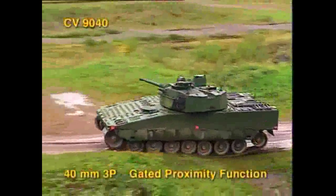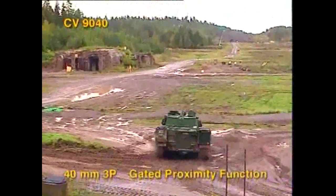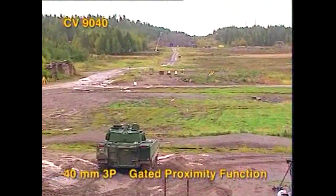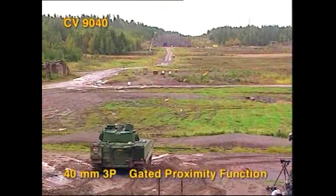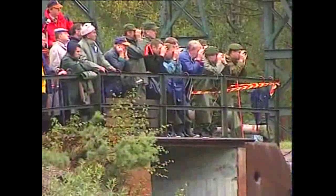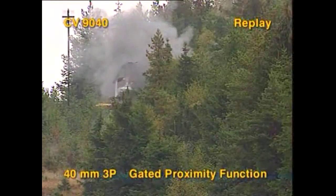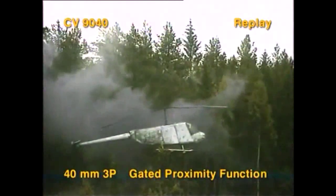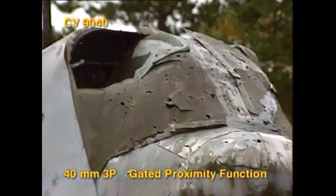First, the helicopter target. A four-round salvo from a CV9040 vehicle with the 3P shells programmed for gated proximity function. That means the fuse is opened and not fully active until just before and after the predicted intercept point. This helicopter is defeated by the 3P's fragments and tungsten pellets.